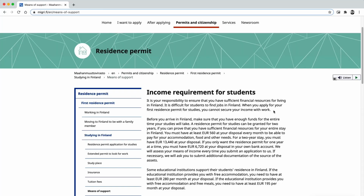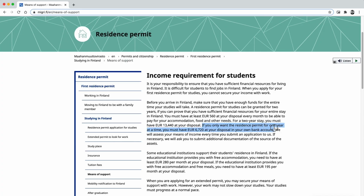The Finnish Immigration Service has declared, and I quote, "When you apply for your first residence permit for studies, you cannot secure your income with work." So what this means is that you have to have those funds in total on your personal bank account when you apply for your first residence permit. As an example, if you apply for a 1-year permit, you need to have at least 6,720 euros for your living expenses, plus enough money to cover the entire tuition fee for the first academic year.